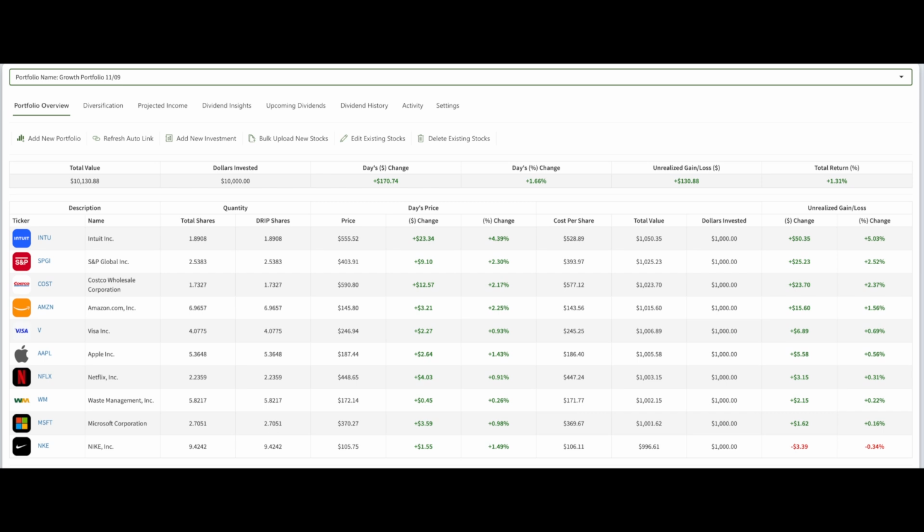Next, we have Waste Management, stock ticker WM. Waste Management is always trading at a premium. They're one of the most popular so-called recession-proof stocks amongst retail investors, and there's always going to be a premium on it for that. With that said, though, I was buying Waste Management in the 150s a few weeks ago, and now it's at $172.14, so it's nice to see a little bit of short-term gains.